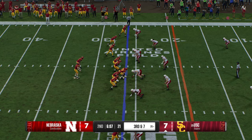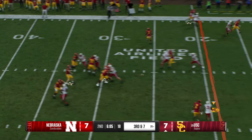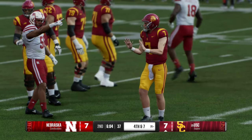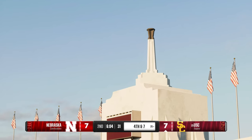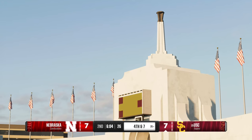Backed up, a long way to go for a first down. Drops back, needing a third down completion here. Oh, he misfires again, three in a row. Hey, the good news is here, Chris, they're still in field goal range, and they didn't cost themselves any points. But they could have more. They've got to be thinking about going for this on fourth and short.